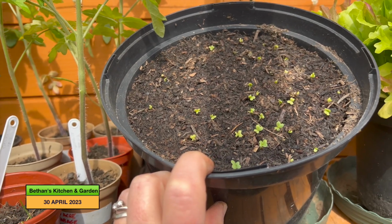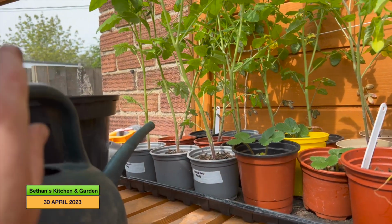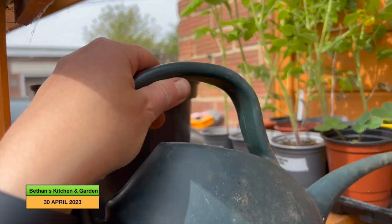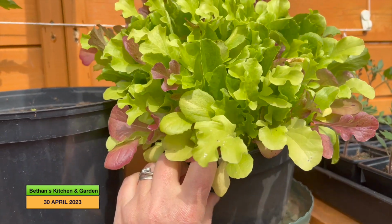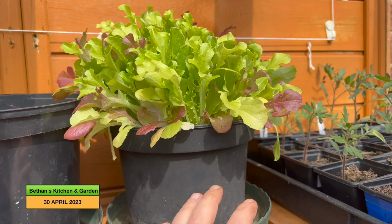These are lettuce seedlings. I've also got another tub over on the side here, just behind this watering can. Those are lettuce seedlings as well. I'm growing lots of my lettuce this year in tubs rather than in the ground, and this one is ready to come indoors and be used as a cut and come again.